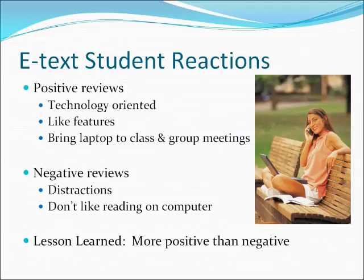Now, when I talked to the students then, as I gathered in my different classes, the ones that have used the e-textbook, for the most part, gave really positive reviews. When I asked them why they picked it, most of them said it's because they're technology-oriented, that they had a laptop, that they liked bringing their laptop to class. And consequently, I found that they not only are bringing their laptop to class, but they're also bringing it to their small group meetings that they hold outside of class.